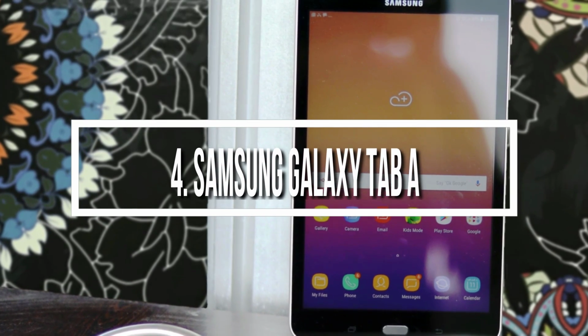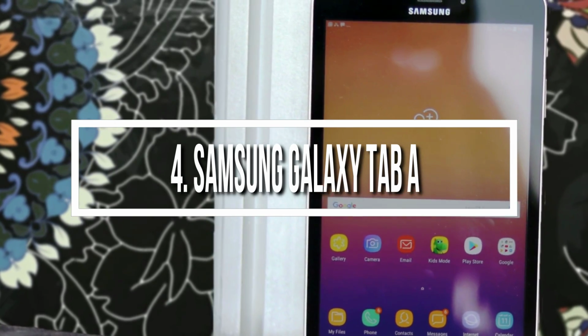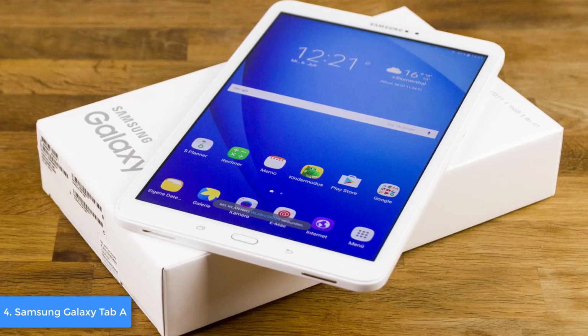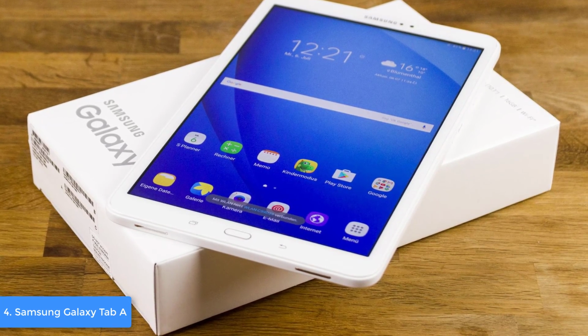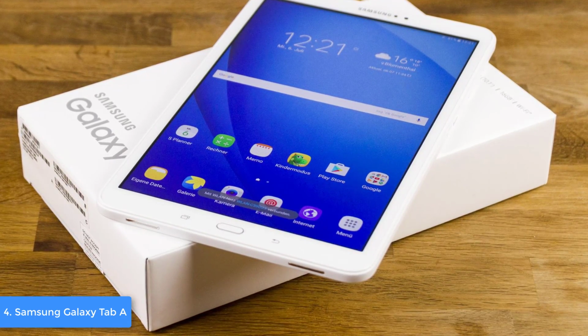At number 4, we have the Samsung Galaxy Tab A. The Samsung Galaxy Tab A has a 1.6 GHz Exynos octa-core processor, and it uses Android 6.0 Marshmallow. We can easily confirm from these two specs that this tablet is worthy of its price.